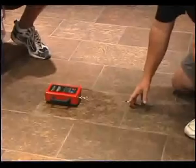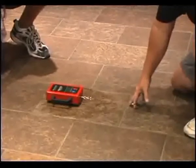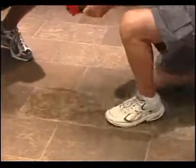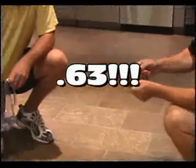So Greg's now going to run the meter across, see where we are. And we got it up to 0.63. This floor is now safe and meets both ADA and OSHA requirements for slip resistance. And the owner of this building can feel safe now that his employees and customers and any visitors he has coming to the facility will be safe if they use this room.